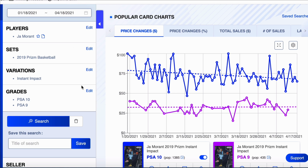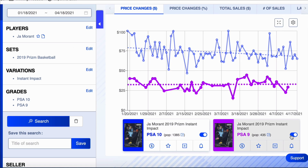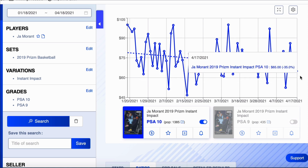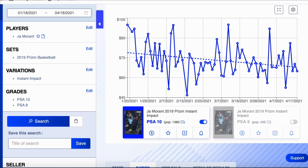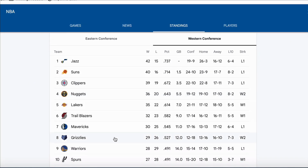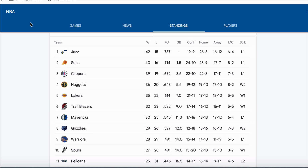But anyways, on this one, let's take a look at it. Let me get rid of this 9 real quick, because I don't really want to look at that. This, I can't be a buy, because the Grizz, where are they? They're at least in a play-in spot, right? Yeah. Because I really do expect cards to go up as we get closer to the playoffs. I mean, today's the 18th. I think once we hit May, that's when things are really going to get real.